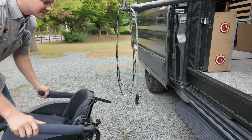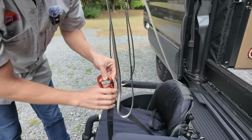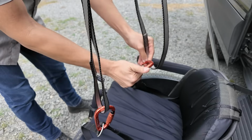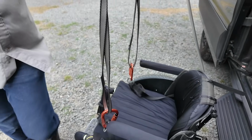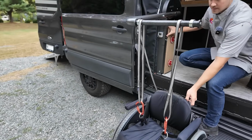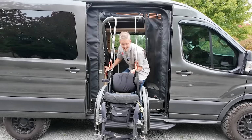So Thomas will come here, he'll wheel up, and then you've got these really massive carabiners here, the safety lock on them. And then once he's in here, I'm just gonna hop in the van. You're gonna see how easy it is to hop in the van. So this thing's gonna arc as it comes inside the van.